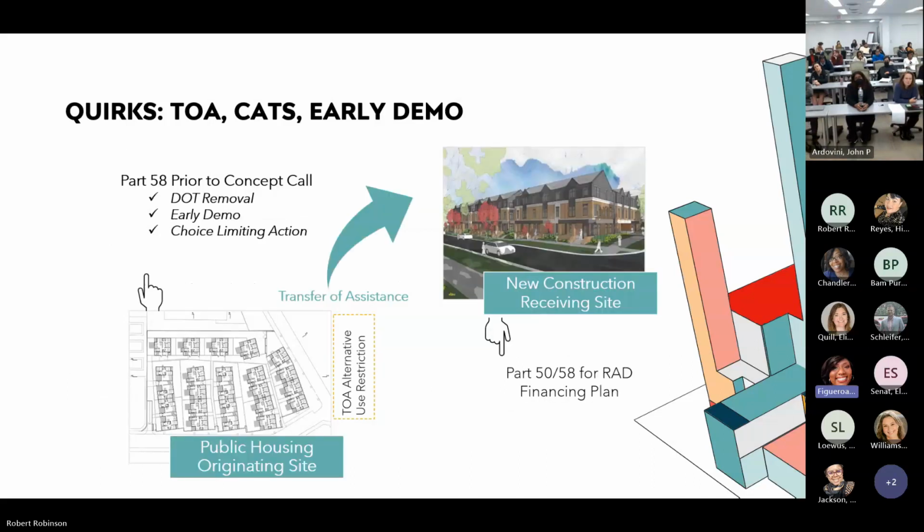And then because we all love pictures, here's what we just said in graphic form. You see the public housing originating site. At the top, you see the Part 58 prior to concept call, and the transfer of assistance to this brand new construction. And you see that a Part 50 or 58 will be needed for the financing plan for that receiving site.